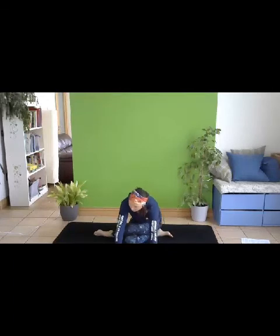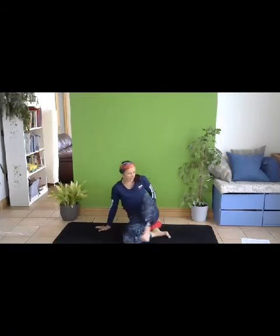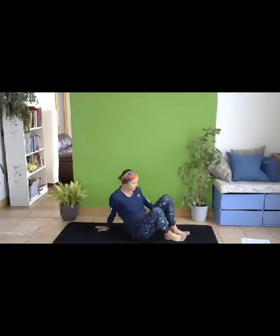And now have the sense as you reach your arms forward and you draw the sitting bones back, so really creating nice length. So one more full deep breath here. And now carefully coming up. So unwind the legs. Let's come to lying on your back.